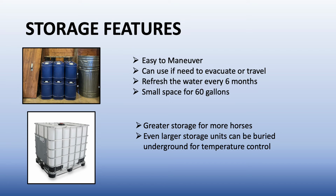If you have many horses, you can purchase much larger storage tanks to fill your needs. The example here holds 300 gallons. They have even larger ones that you can bury into the ground. That's super great because it will keep it from freezing in the winter and boiling in the summer.